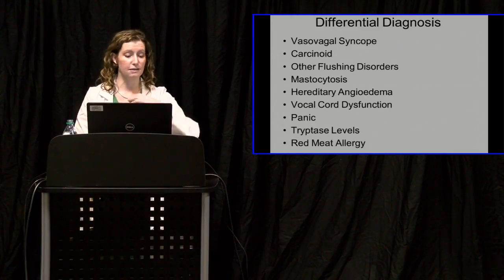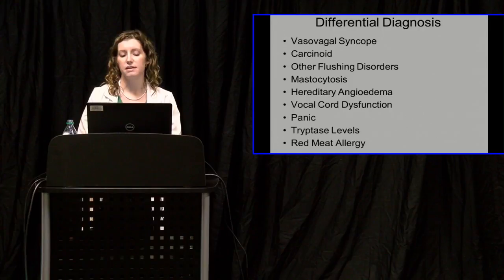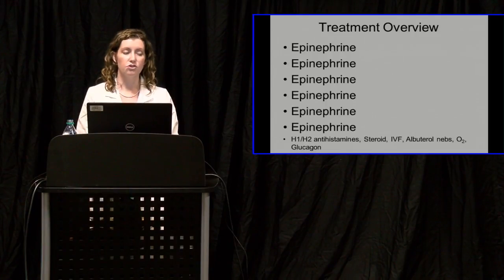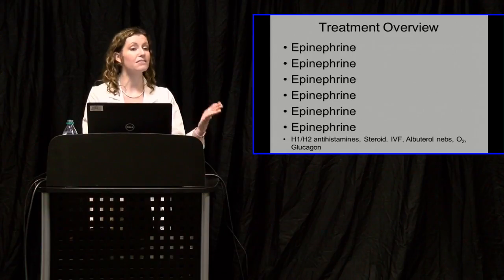Vocal cord dysfunction can give you a lot of stridor, panic, tachycardia. Patients can pass out. It can be pretty dramatic. And then, like I said, this alpha gal. So the treatment, right, is epinephrine. And if that fails, then it's more epinephrine. And if that fails, it's more epinephrine.